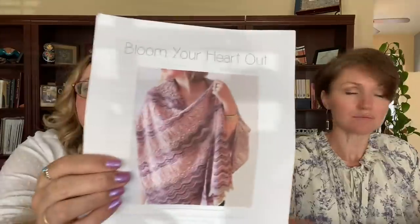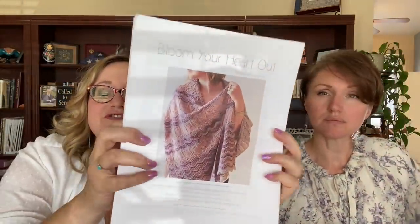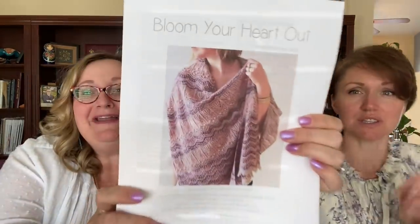All right. I'm working on the Bloom Your Heart Out shawl. The lighting's changed. You can see the reflection of my blinds more than before. Do I need to change it? I'm getting a glare right off my car. Just close that one. Oh, that's so much better. I don't know if it will show, but here we go.